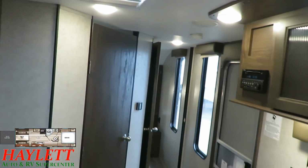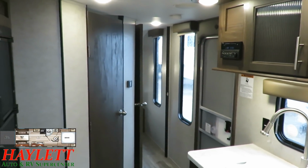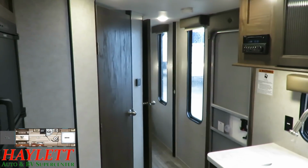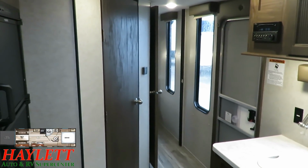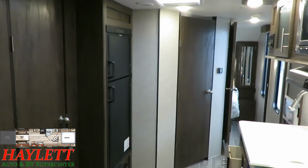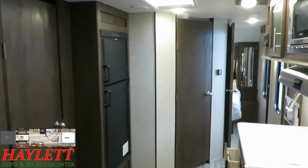The front end of this is also what I think has made the 22 and the 26RR Grey Wolves here at Haylett RV so darn popular. And that is because it is supremely travel-friendly, and it has a real bedroom. It doesn't have a janky corner bed, and that's what a lot of toy haulers are. A lot of toy haulers are a garage that you can sleep in. This is a camper that you can park a bike in. It's the flip side to that equation, if that makes sense.